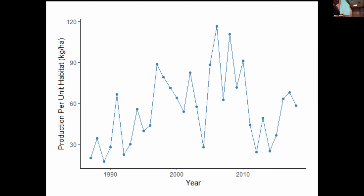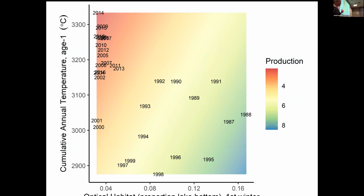And one of the researchers in my work group said, I liked this analogy. So this is like a garden where the garden has shrunk, but per unit of garden it's as productive as ever. And so really just the amount of habitat has shrunk or changed, but per unit of available optimal habitat, the system is as productive as ever. This is a different way of looking at those data.